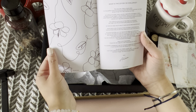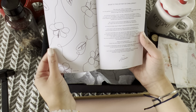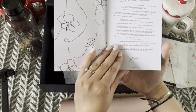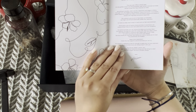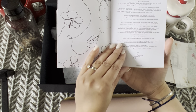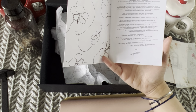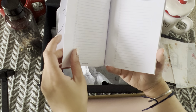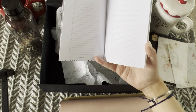23 for 23. Perfect time to hit the reset button. This is a goals thing, isn't it? 23 activities or practices to do 23 times at your own pace and your own schedule. Oh, this is amazing. I really like this. This is really great. So this is 23 things that you want to do 23 times next year.